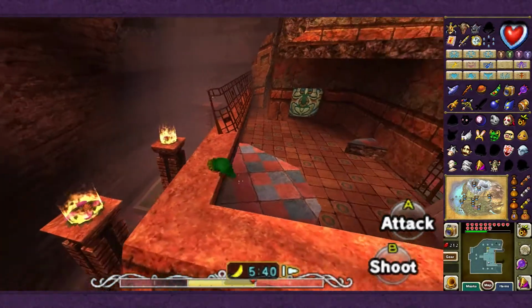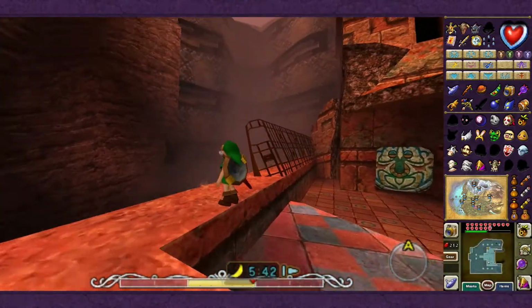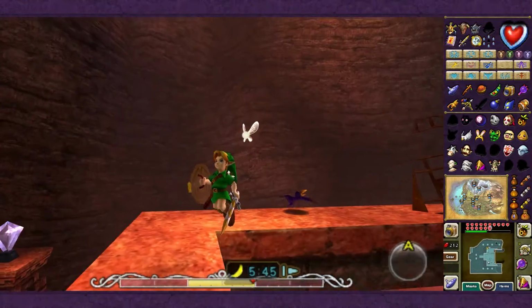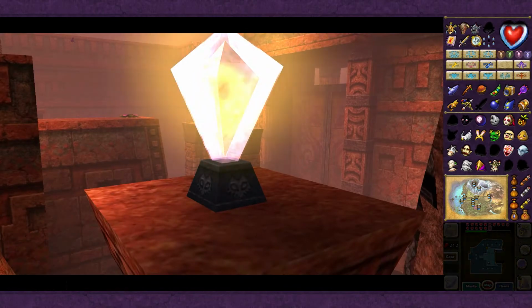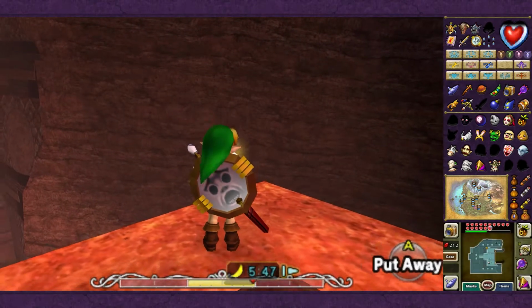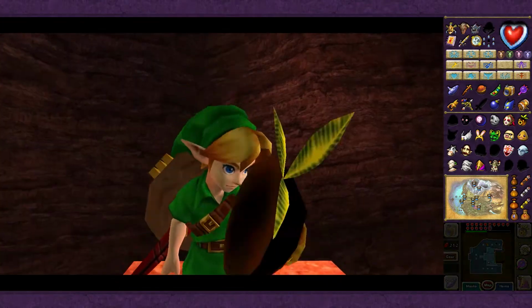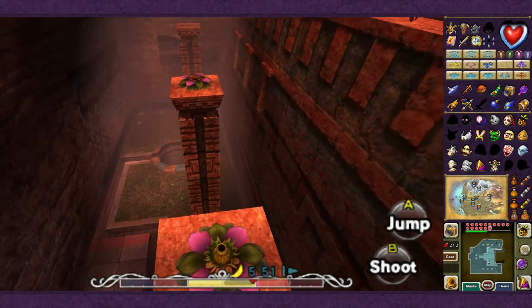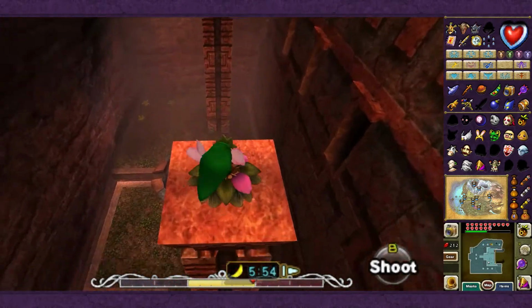Right. Let's head up here and see if we can lure any guys towards us. There's one over there that's dead, and I actually need this final arrow because I need to turn that off. So let's see if I make this. Either way, this is going to be the end of the episode. Let's turn into Deku Link and head into this flower and head over to the next flower and head over to the final one.